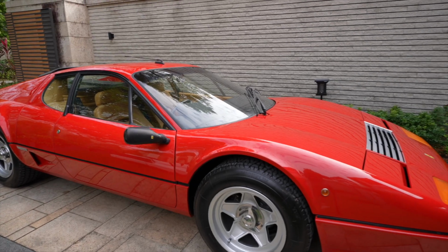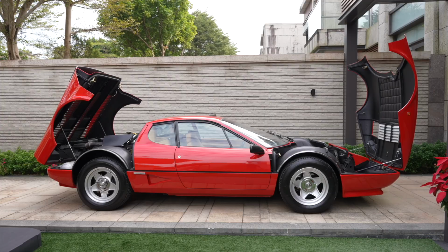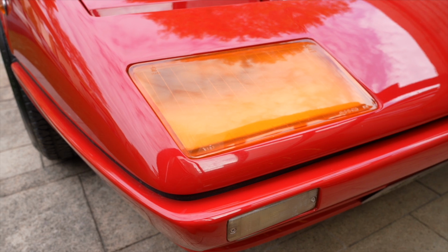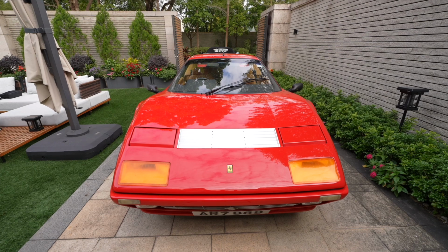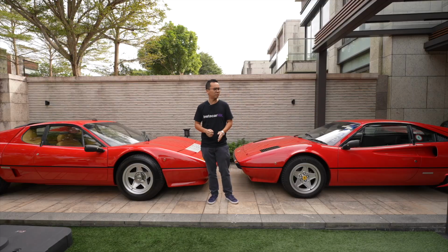Now, when reviewing a 512 BB, it is impossible not to talk about its beautiful and unique design. Aside from the beautiful shape, the car looks like it's going even when it's at a standstill, and also the front and back clamshell opening, which is just amazing. And these huge yellow indicator lights, which you've never seen in other cars before, having them so big and in your face.